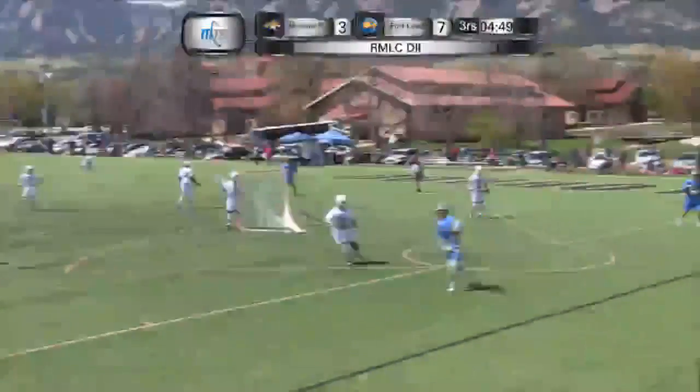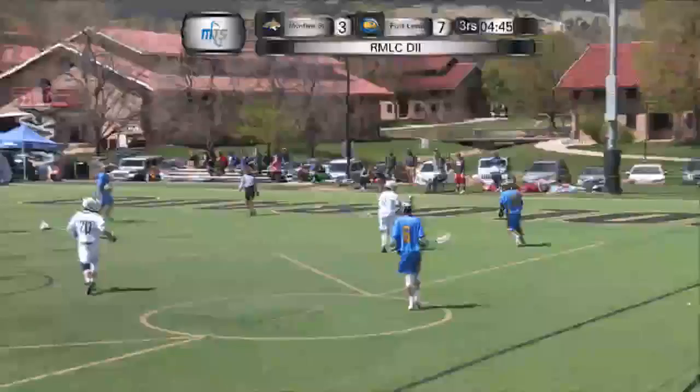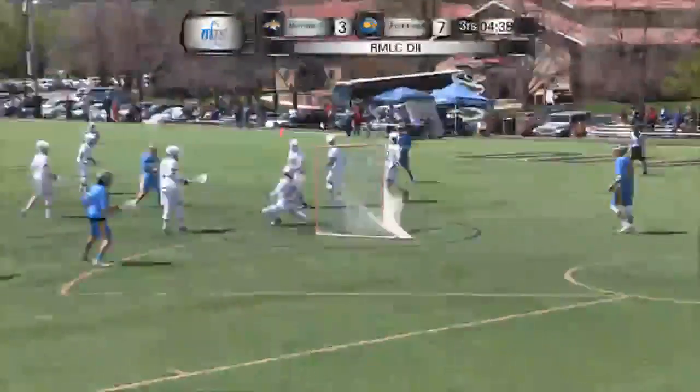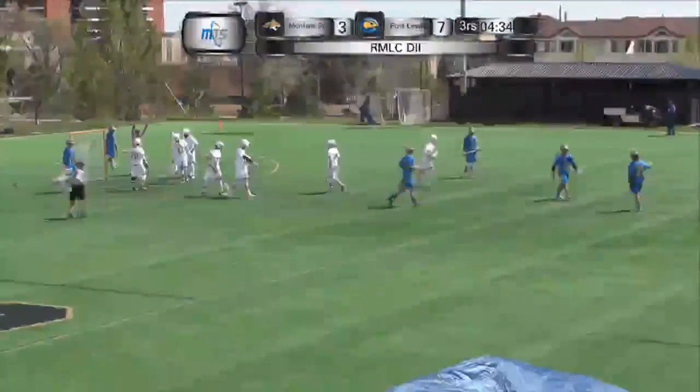Far side for Walton. Kicks it behind the cage for Cruz. Over to Branch Boyle. Branch Boyle picked up by Deal. Works goal line extended. Brings it up just above GLE. Takes the shot and bounces it home for Fort Lewis. 7-4. Montana State still in the lead.